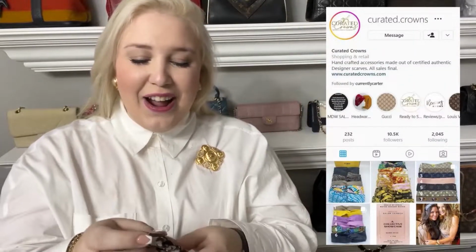Love that one. Next is from Curated Crowns, who I'll tag here. They have a really cool Instagram shop. I absolutely love this. Now, this is a hat band. I had her make this for me special. She typically does headbands, but I knew I wouldn't wear a headband, so I asked if she would do a hat band for me, and I'll show you what I mean.